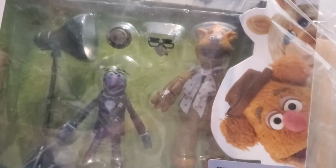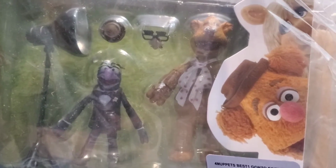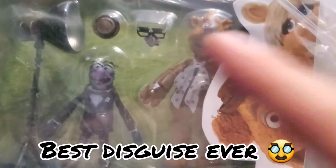Now what do we got here? Ah, we got Fozzie Bear and Gonzo the Great. All right. And it comes with glasses. Oh my god, that's great. That is awesome. Okay, yeah.